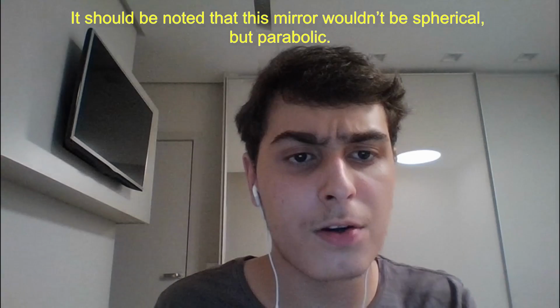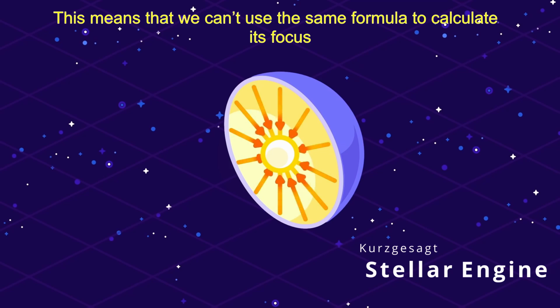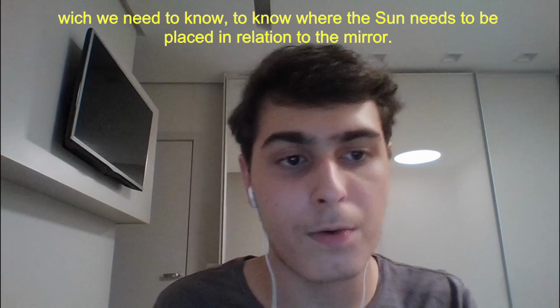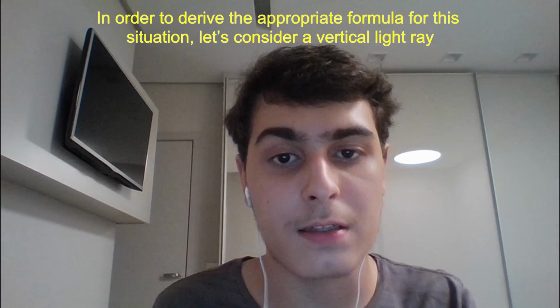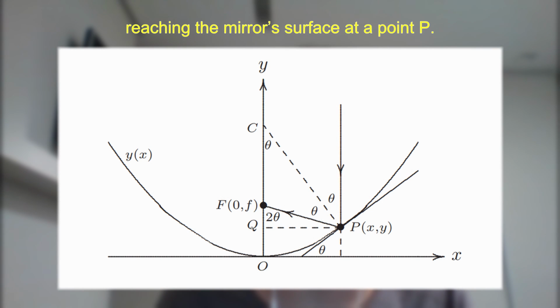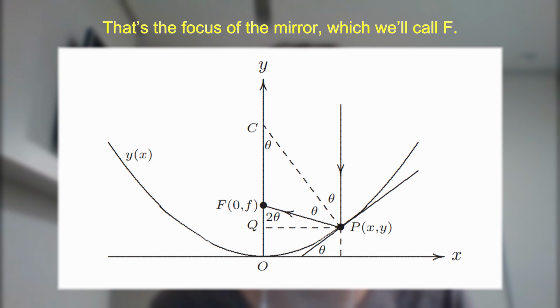It should also be noted that this mirror wouldn't be spherical but parabolic. This means that we can use the same formula to calculate its focus, which we should know to determine where the Sun needs to be placed in relation to the mirror. In order to derive the appropriate formula for this situation, let's consider a vertical light ray reaching the mirror surface at a point P. The ray suffers reflection and intersects the principal axis at a single point. That's the focus of the mirror, which we'll call F.